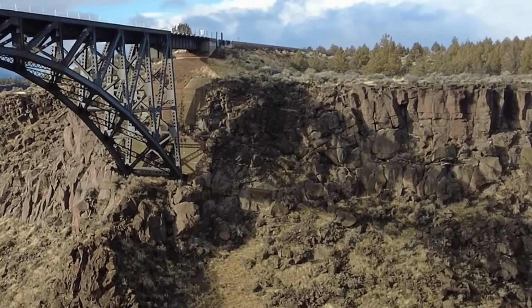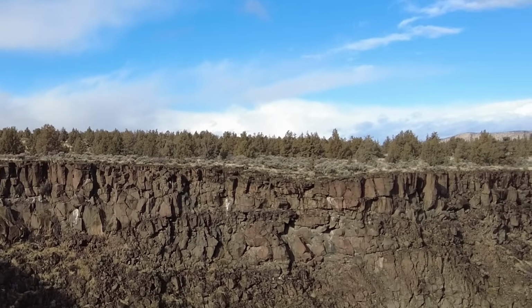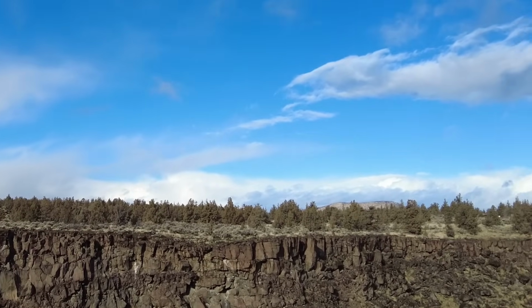See how it's shaped like octagons and hexagons? That's basalt columns. And then you can see the different layers and colors of basalt.